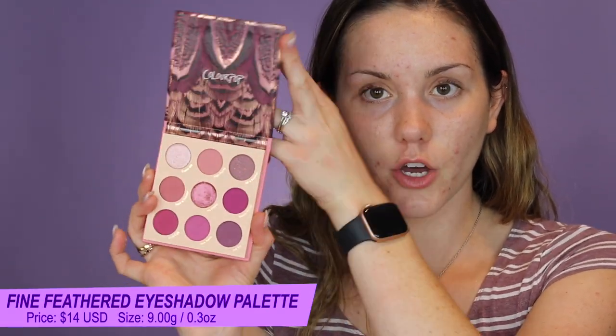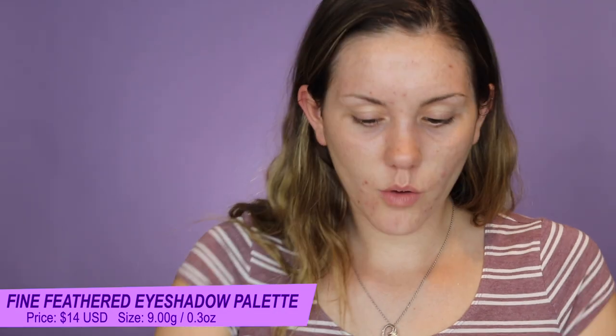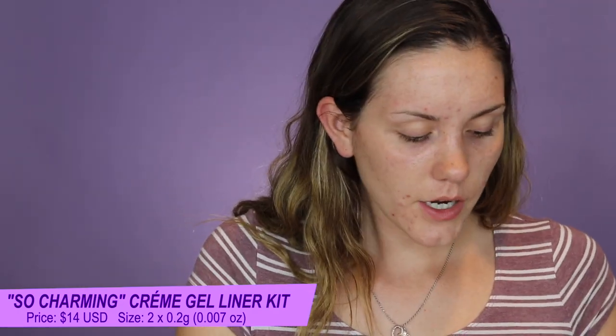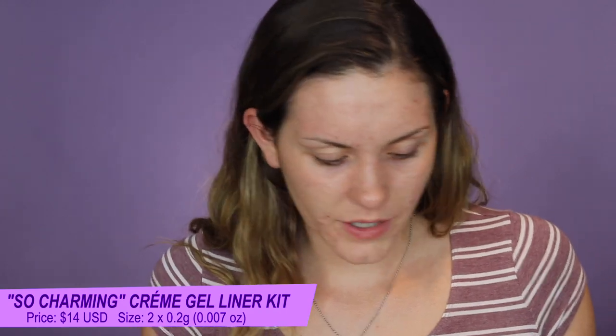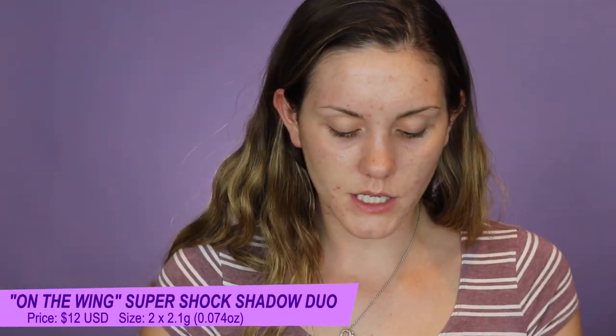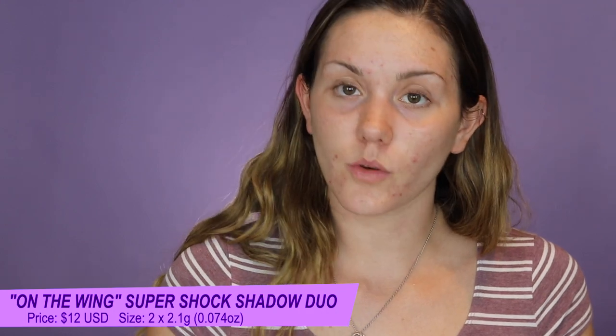Ooh, those are pretty. So I got the Costa Coral collection as well. I also got the Fine Feathered collection, which is relatively new. I think it came out end of May. Really beautiful, like purple berry toned eyeshadow palette along with the two liners. It comes with like a plum and then like kind of a fuchsia pinky liner. And then it also comes with, where did you go? Ah, here you are. I also got the Super Shock Duo from the Fine Feathered collection, a more obviously purple themed collection. So as you can see, these are also more purpley and they definitely fit the collection.